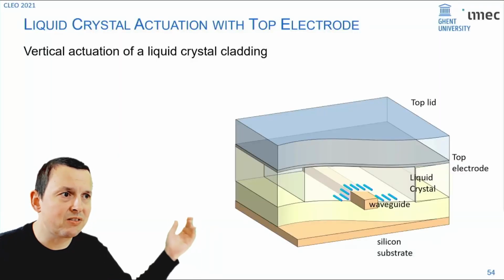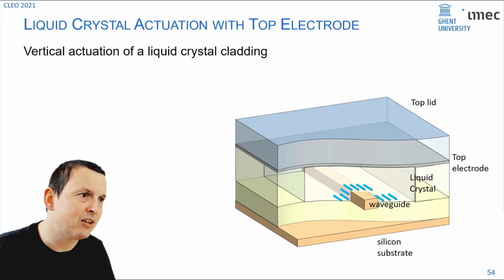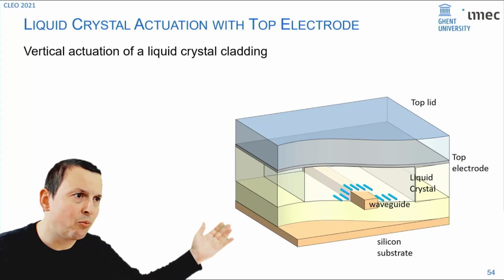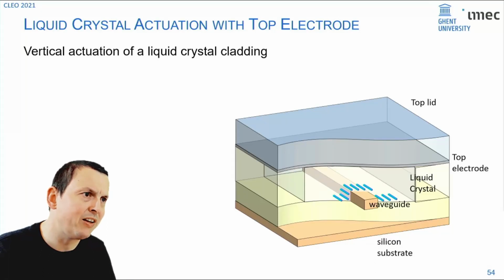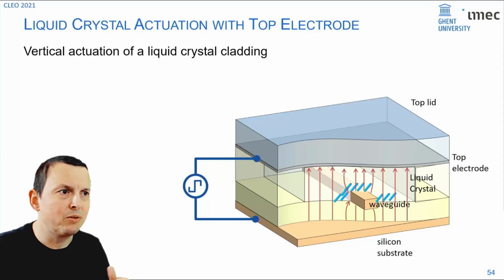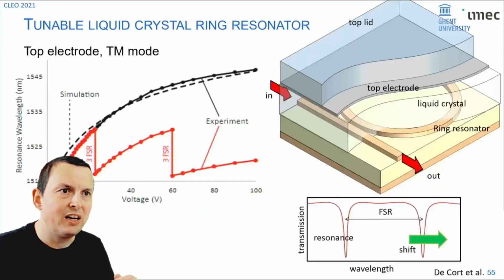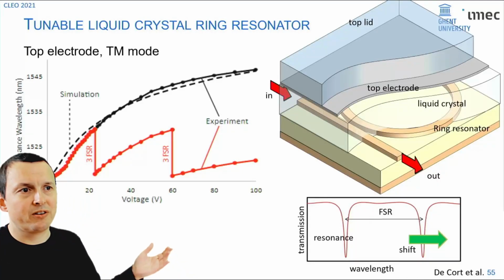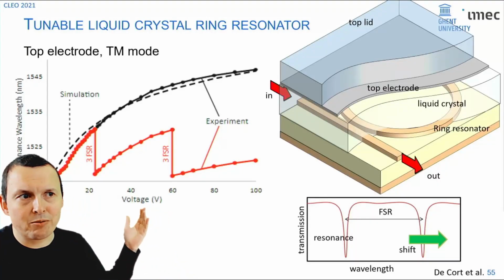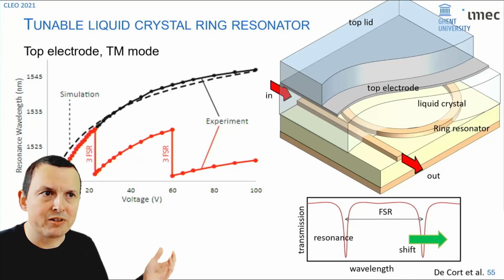Liquid crystals are actually a very birefringent material. So depending on how you reorient their molecules, the light feels a very different refractive index. So by embedding your waveguides in a liquid crystal cladding and then applying a voltage, you can now reorient the liquid crystal molecules and change the refractive index. And this gives very powerful actuation, like in this case with a ring resonator that we can actuate over multiple free spectral ranges with the liquid crystal.